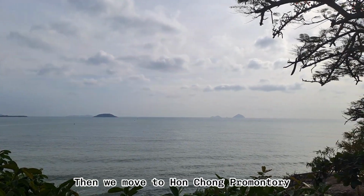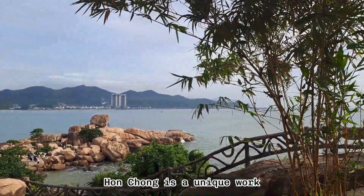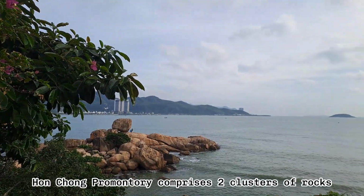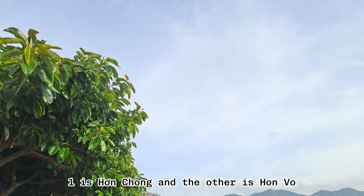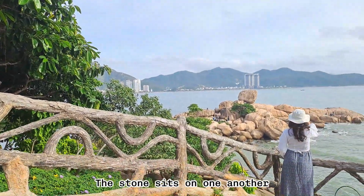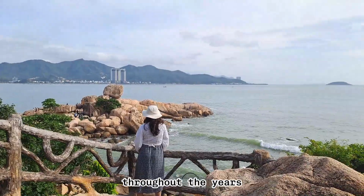Then we moved to Han Chom Promontory. Han Chom is a unique work created by the hand of Mother Nature. Han Chom Promontory comprises 2 clusters of rocks. One is Han Chom and the other is Humber. The stones sit on one another, which can withstand the extreme climate throughout the years.